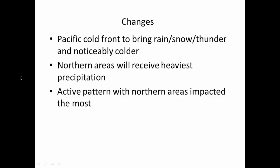It's going to be an active pattern with the northern tier of the United States, the northern plains and the northern Rockies impacted the most. The track of the storms is not through the Great Basin or the Four Corners area, but more north. And so those more northerly areas that need the moisture are going to have the best chances of it. We're going to give you a sea surface temperature and a global temperature update, some interesting things going on that we want to show you that's all connected to La Nina and sea surface temperature conditions and our climate and weather.